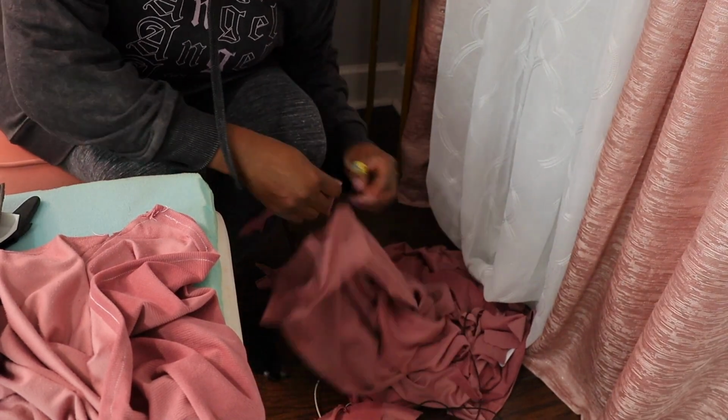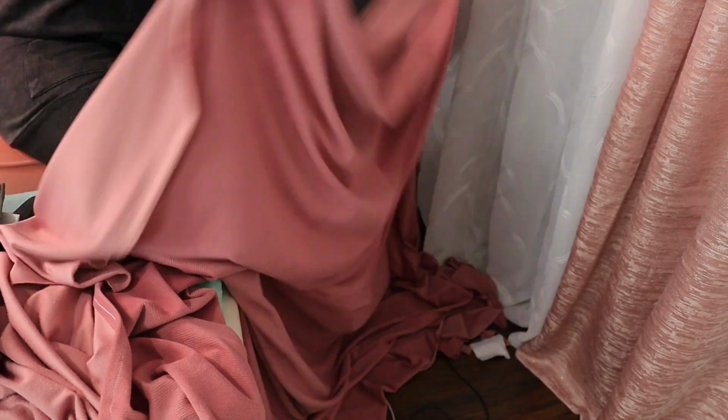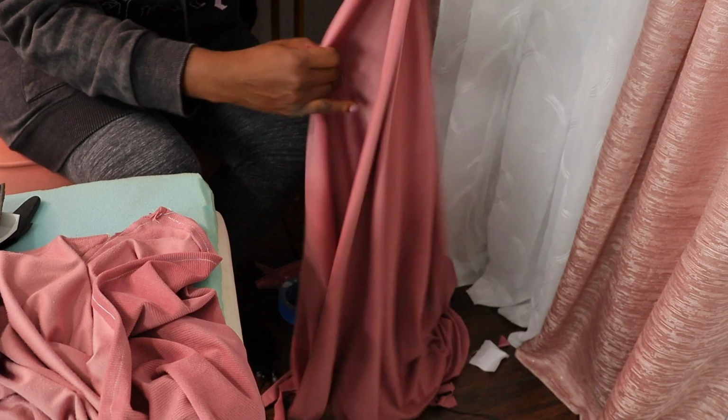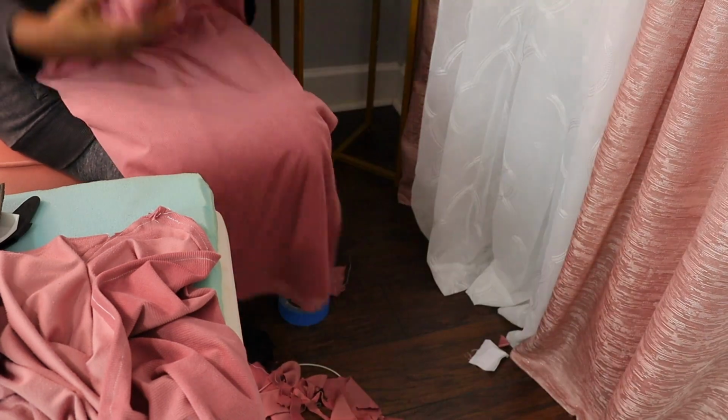Over here in this corner, you're just seeing a lot of pieces of fabric. This is what I use to make my stool cover. I'm going to show you the sewing machine that I use because it's so cute, and I absolutely loved it. It turned out great, and you'll see the stool in the video as well. You'll see the final result.